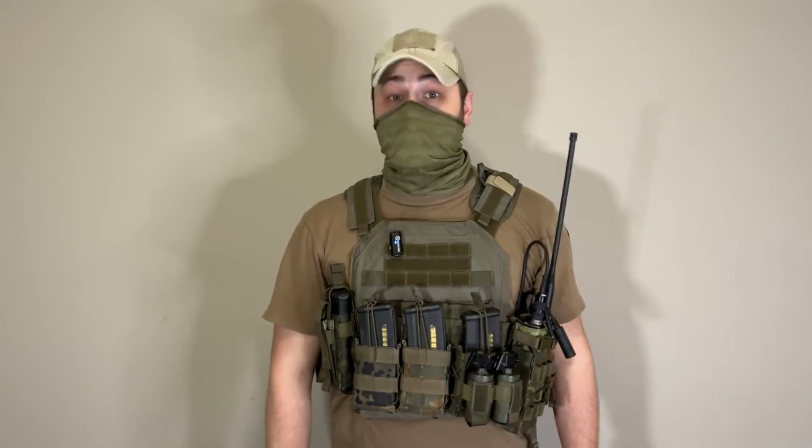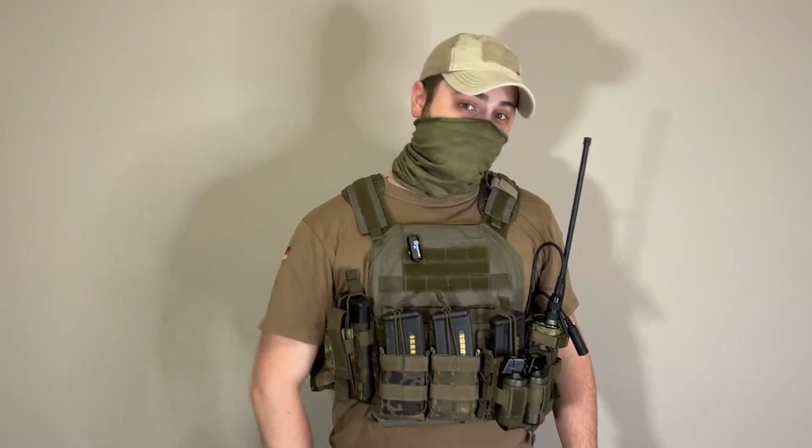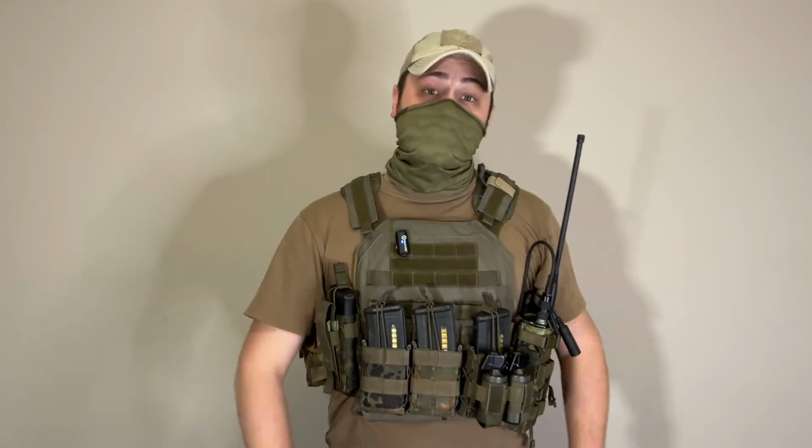This kit is clearly missing something, and that something is a combat shirt. Hey guys, welcome back to the Gear.Locker, and today we're going to be taking a look at two extremely rare combat shirts issued to the KSK at slightly different time periods.